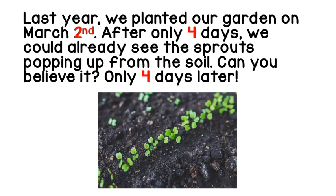Last year, we planted our garden on March 2nd. After only 4 days, we could already see the sprouts popping up from the soil. Can you believe it? Only 4 days later.